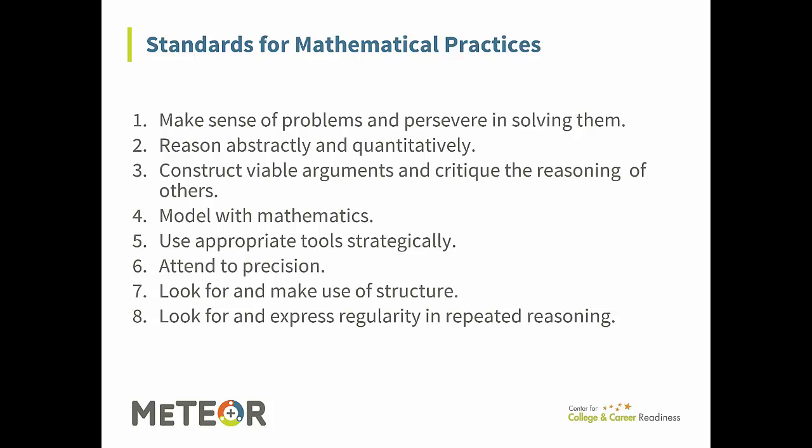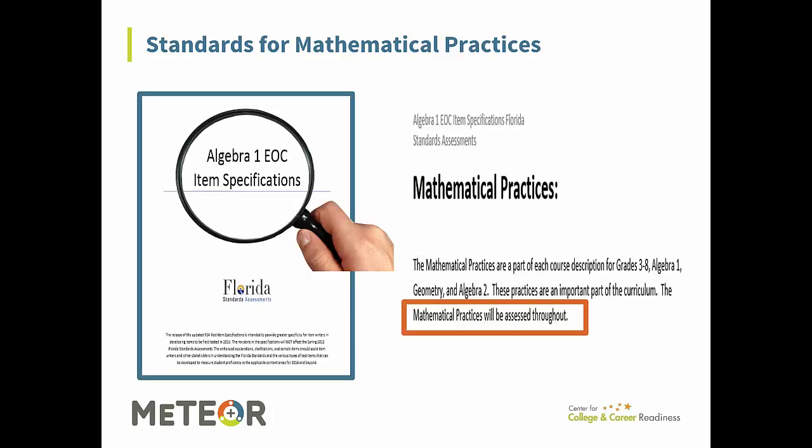By starting with the content standards and then including the math practice standards in a unit or lesson, we are being deliberate and strategic to cluster and at the same time increase the depth of knowledge ceiling that would increase the rigor of a task. And as you can see here, these are not considered extra or supportive standards. These math practice standards will be incorporated in state exams. They are as important as the content for student success.